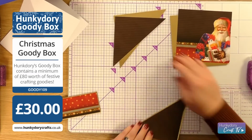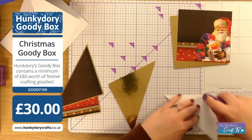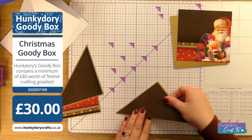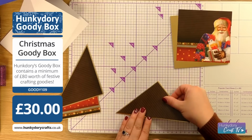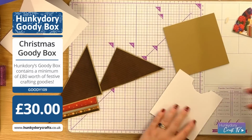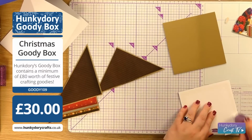And it seems crazy at first, but it does work. Yeah, it's a really useful tip, isn't it, that one? So we'll stick that on here as well, and then these are all going to go straight onto our card blank.